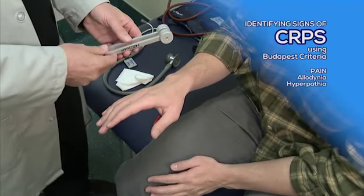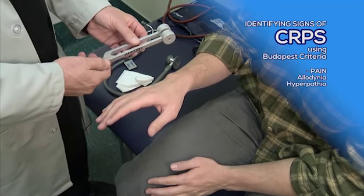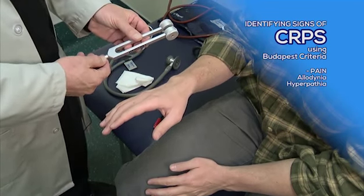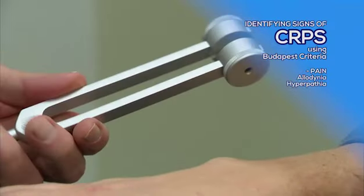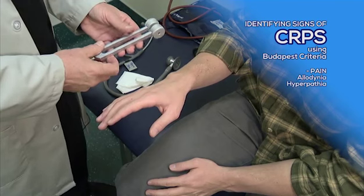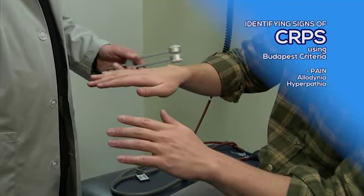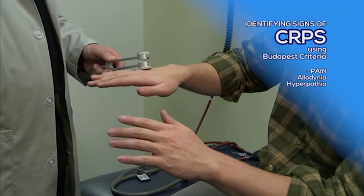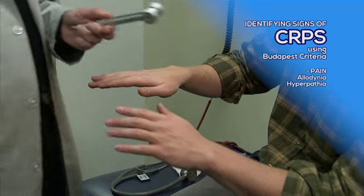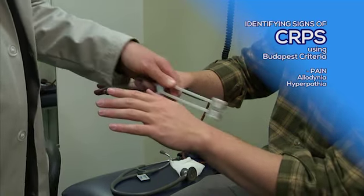We also need to test for allodynia to temperature. The easiest way to do that is to use a tuning fork. The tuning fork can be put under warm or cold water, and it will maintain that temperature actually for a good while. Again, you will check the unaffected and the affected part, and the patient is to say whether that temperature change, either warm or cool, is painful.